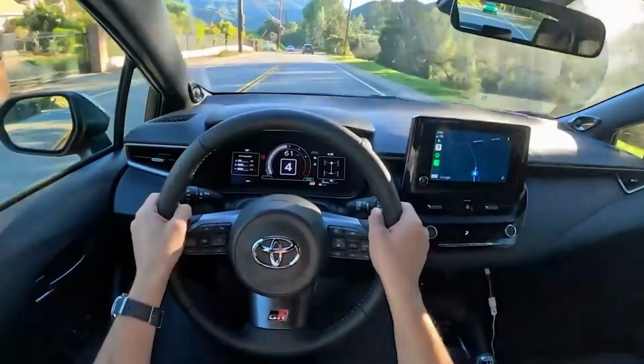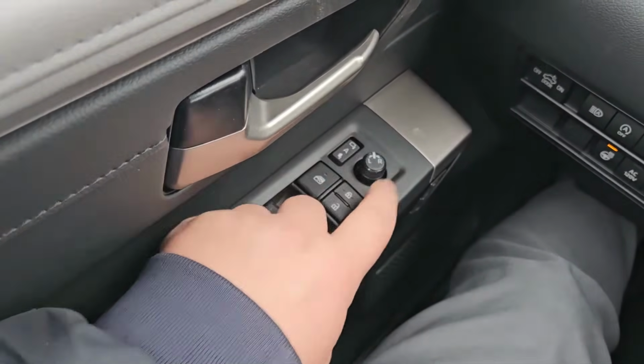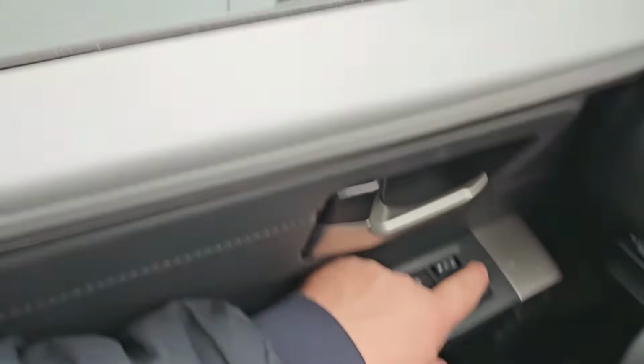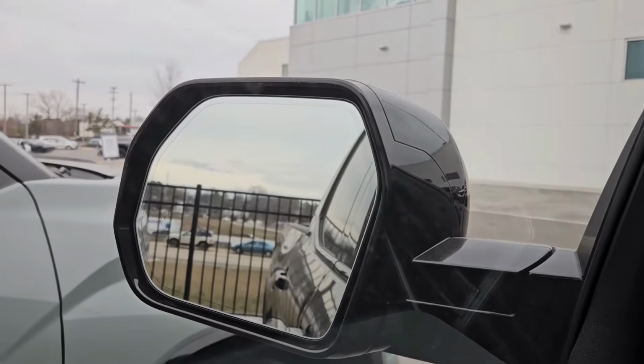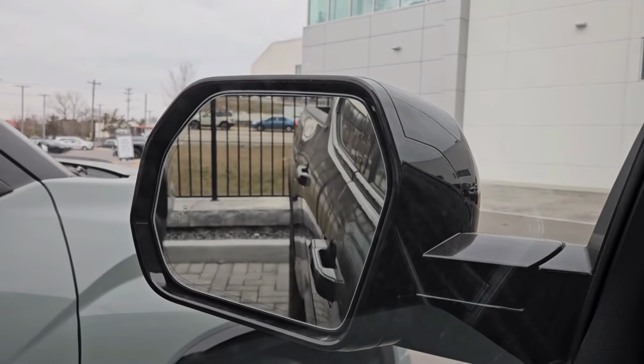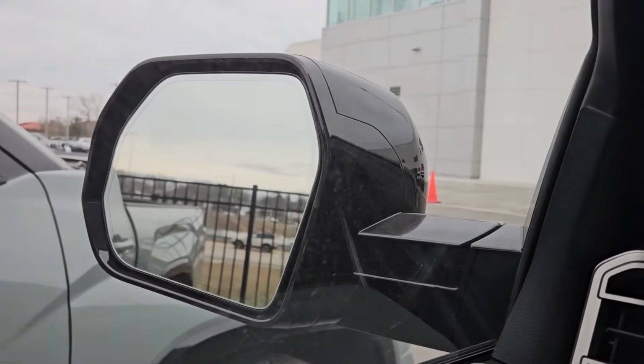What most drivers don't realize is that it isn't a fixed setting. You can adjust the mirror angle while reversing to match exactly what works best for you, and the system will remember it. From that point on, every time you select reverse, the mirrors return to that saved position, then automatically shift back to normal once you go back into drive.